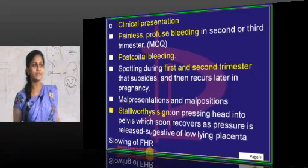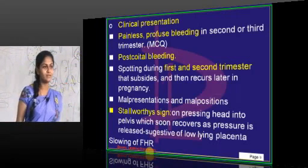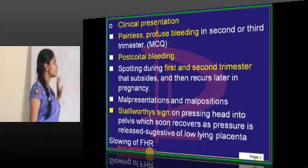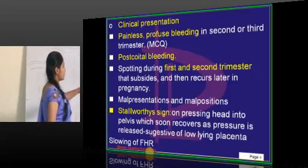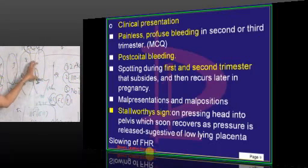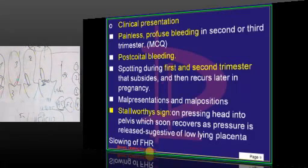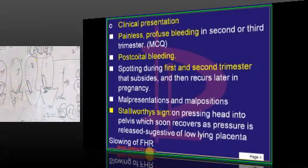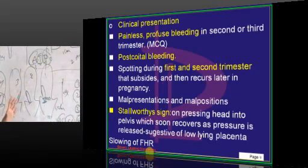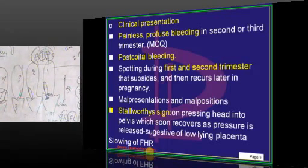Compression of the? What is compressing? You are correct, but half correct. So Stallworthy's sign is because the placenta is in the lower part in placenta previa. Once the head is compressing, what is it going to do? It is compressing the placenta. When the head is coming down, it is going to compress the placenta during the contraction. Or even if you press the head down, it is going to compress the placenta and cause fetal bradycardia. But once you release that compression, the fetal heart rate will come back to normal. That is called Stallworthy's sign. It is a clinical sign.